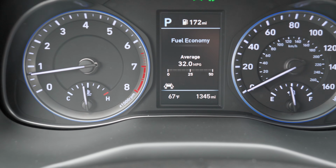Otherwise it's a 3.5-inch display and mostly the same, but I've been getting pretty good MPGs over a couple hundred miles so far. There's quite a bit of information you can scroll through. I like Hyundai's system here. There's nothing complicated. You can change up some settings here as well. Another thing that we get is, I just popped up the little screen, but you get a head-up display actually.